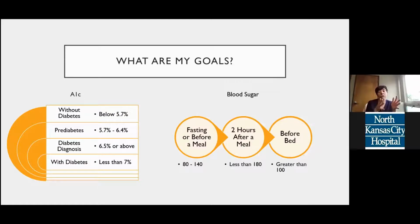Now, these are general numbers, okay? That goal with diabetes changes for everyone. For my husband, his goal is actually 6%. But that may not be reasonable for somebody who has steroids and kidney disease and other complicating factors, or somebody who just gets low all the time. You know, all of a sudden you have this drop in blood sugar, maybe we'll keep it a little bit higher. So those goals should be adjusted based on you and your health. But generally, we recommend less than 7%.